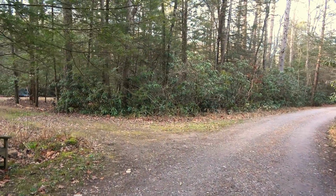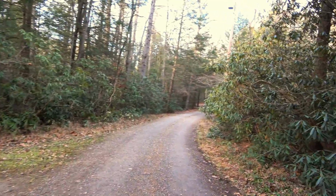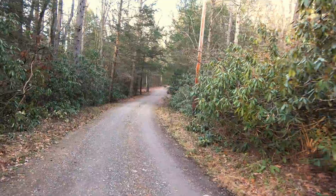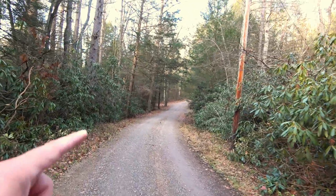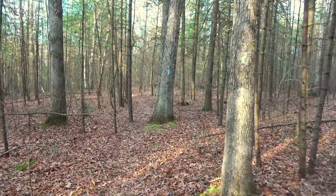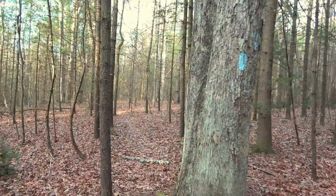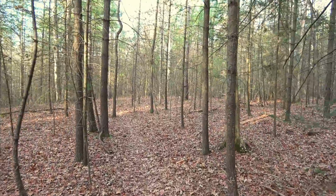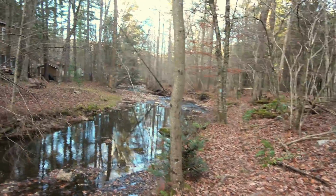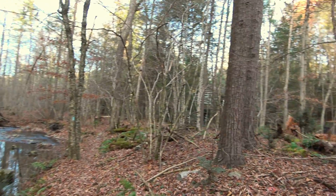Alright, so the trail brings us out to another road. There's nice cabins back here, but okay, I see some more blue blazes up here. On the tree up there. Are we there yet? Down by the stream. I'm assuming this is Raccoon Run. The highway is just right there too. Some cool log cabins back here.